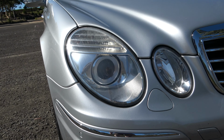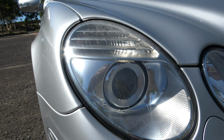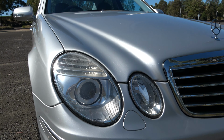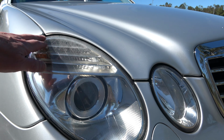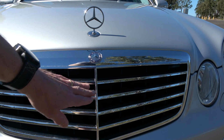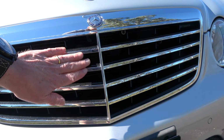Again, very interesting design of the headlights here with these kind of slats. Just adds that extra bit of interest. They do need a little bit of a recondition on that surface, but that's something that can be easily done. This one doesn't have the Distronic cruise control. There would normally be a little panel here if it had the Distronic.